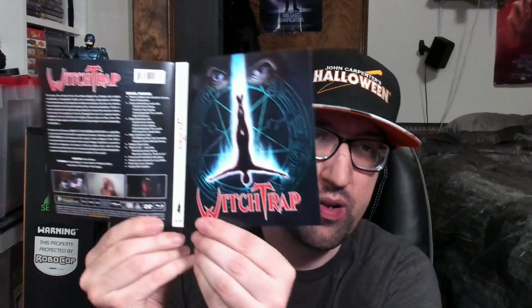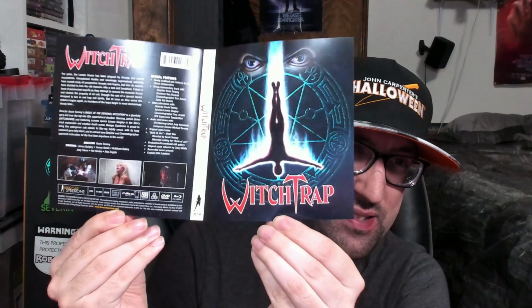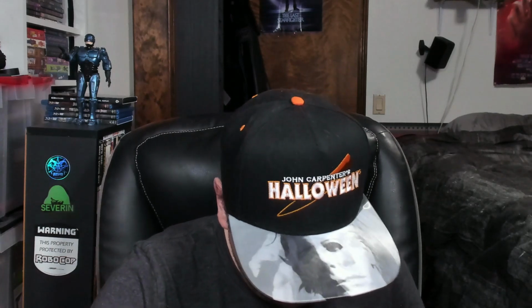This one does have some cover art that's different, though. I prefer that artwork, though, because it's the original home video art. But there's that one, which, to be honest, isn't that bad. Pretty decent. But I prefer the original home video art. So yeah, Witch Trap. This has a new scan that's restored in 2K.